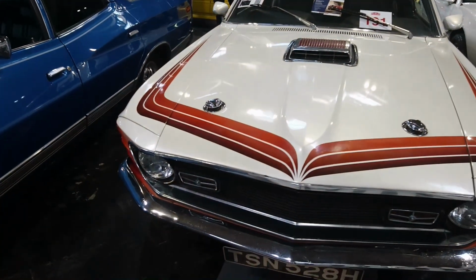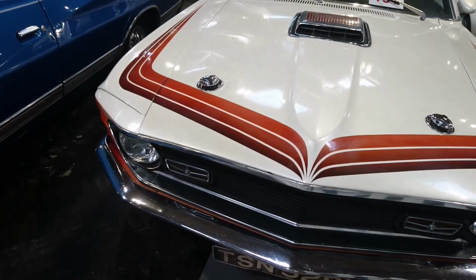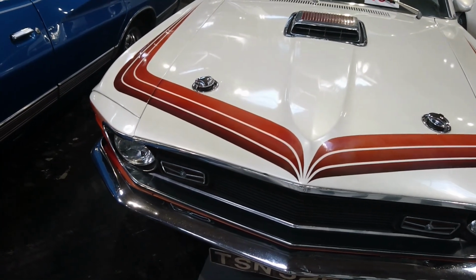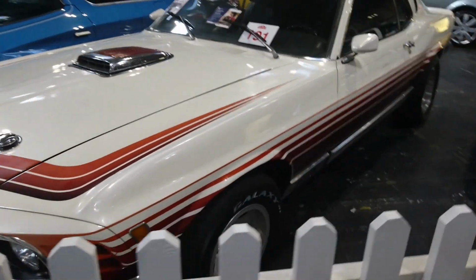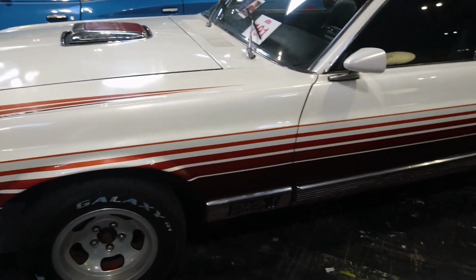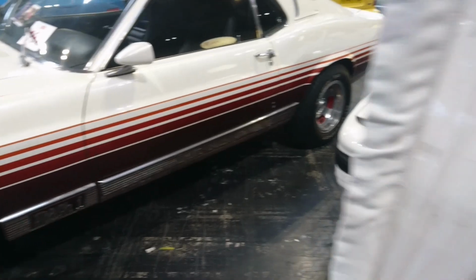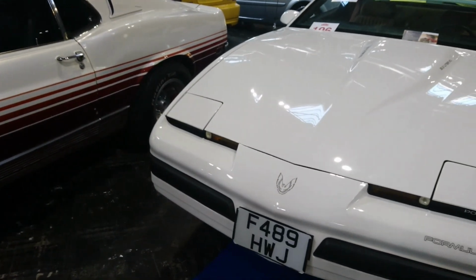Ooh, it's a 70 Mustang on an H. Yeah, 1970 Ford Mustang Cobra Jet G-Force. It's a Mark 1 as well. Why am I in the American car section? Because it's the one I know least about, so I don't know why I'm here, but you know, might as well continue.